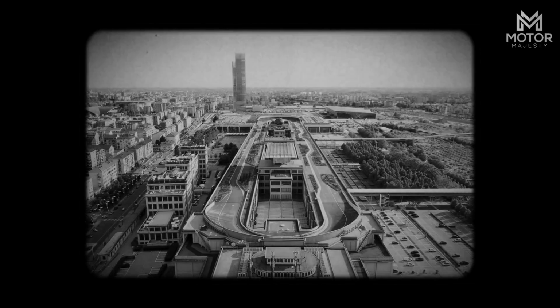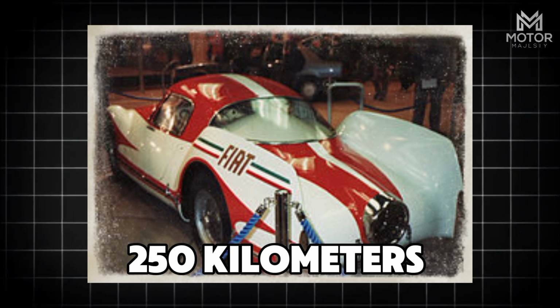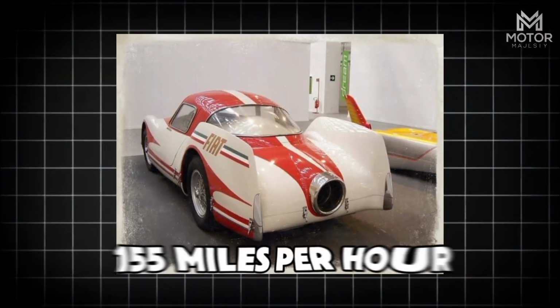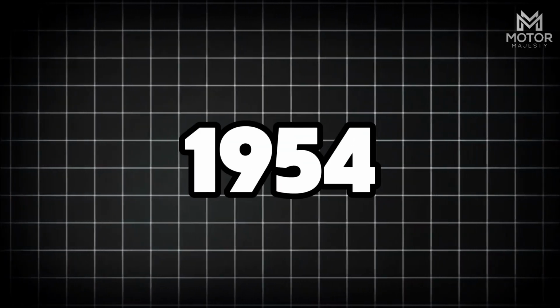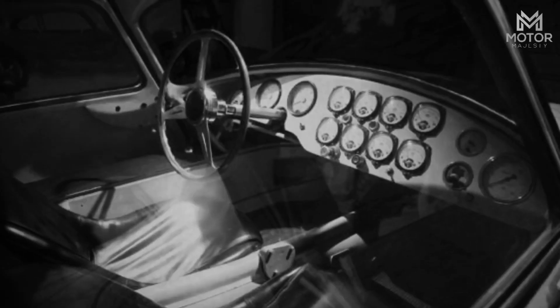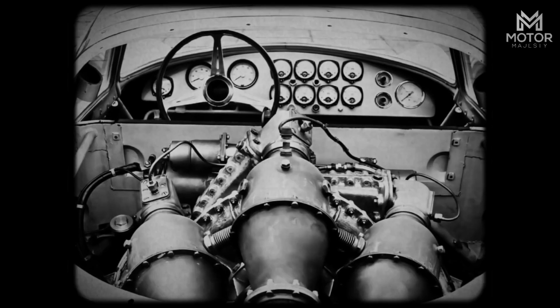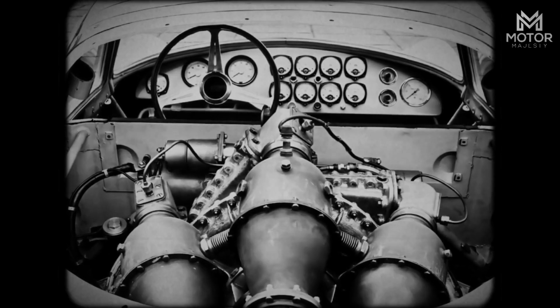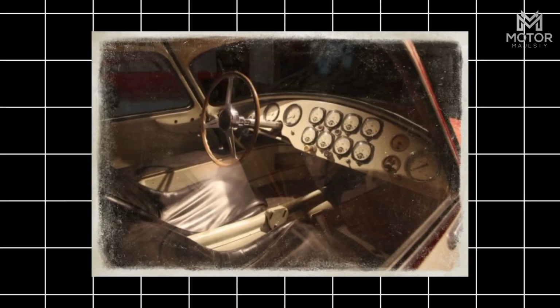During testing at Fiat's legendary Lingotto rooftop track in Turin, the Turbina reached speeds of 250 kilometers per hour, or about 155 miles per hour. In 1954, that's supercar territory, folks. The interior was just as forward-thinking. Three across seating, aircraft-inspired controls, and a dashboard that looked more like a plane's cockpit than a car's console. Even the steering wheel was aviation-inspired.